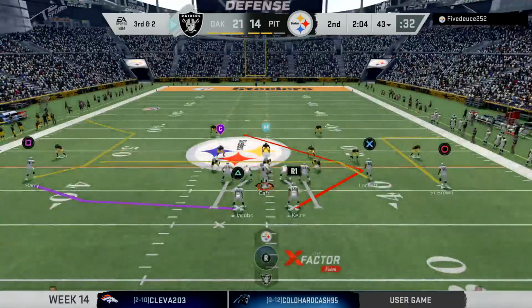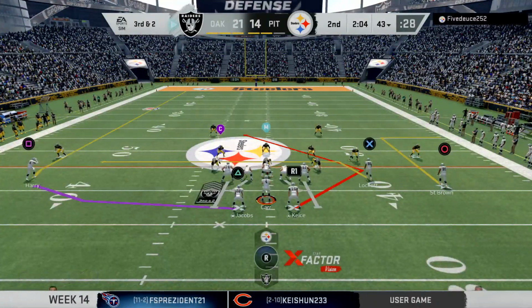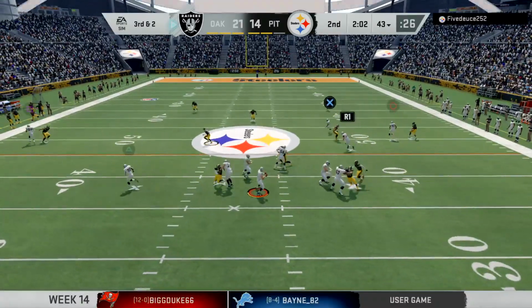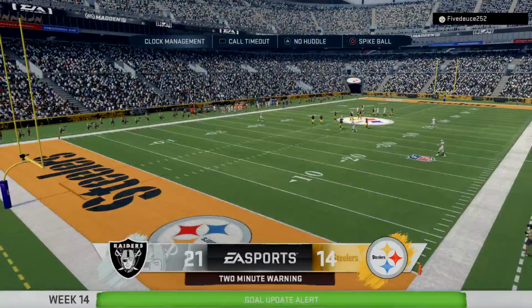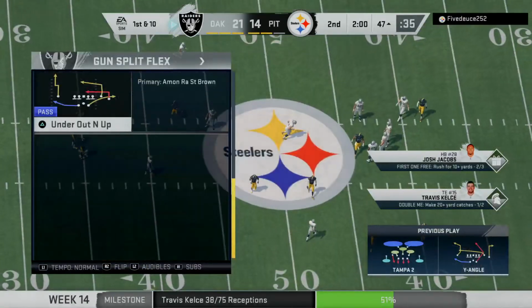The Raiders on 3rd down. They've been good, 3 for 4 thus far. This time they face a 3rd and 2. Operating from the gun, Carr, and it's complete to Kelsey. And he'll be taken down, but not before he gets into enemy territory.